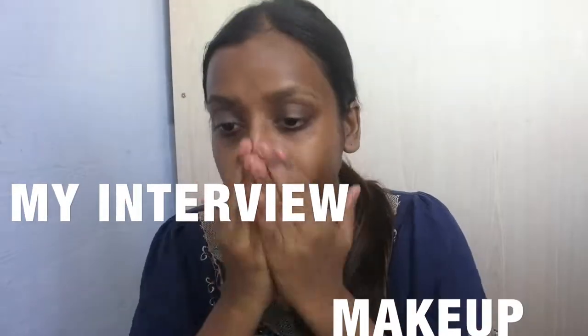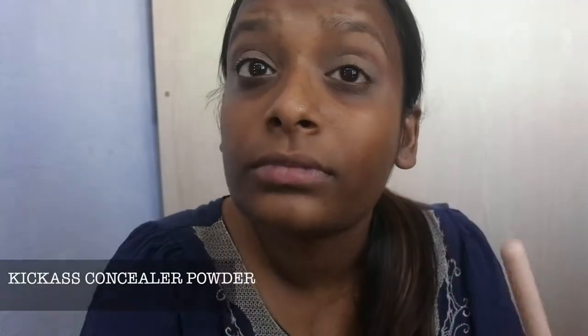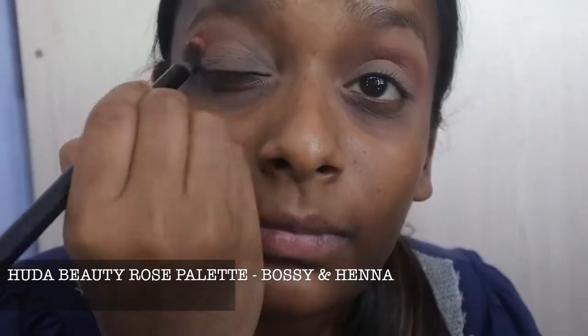So today for my makeup, I'm gonna start out with a moisturizer. I'm gonna start with a NARS concealer in the shade Amand to even out my skin color on my eyelid. And then I'm going to use the Kick-Ass powder to make sure that it's powdered so that I can put my eyeshadow on. I'm going to start out with Huda Beauty Rose Palette Bossy and Henna for my transition color.